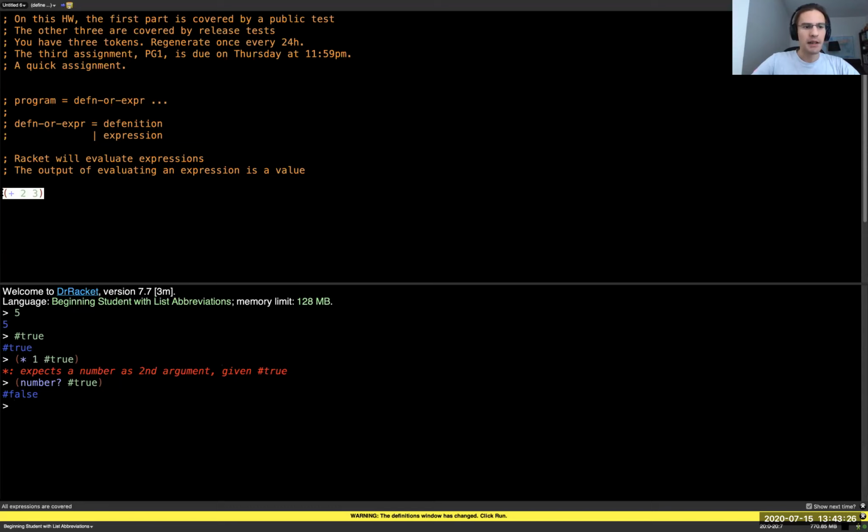But things which are values, Racket classifies them, and you can apply predicates to them, like number?. So values in Racket form a universe. Well, Racket has a universe of values.